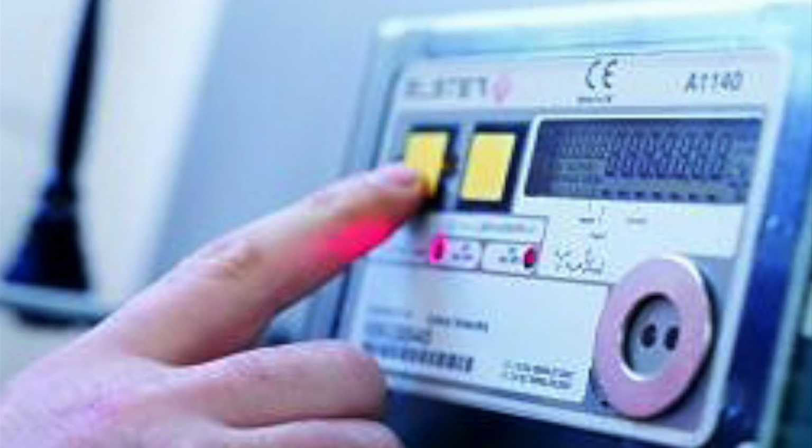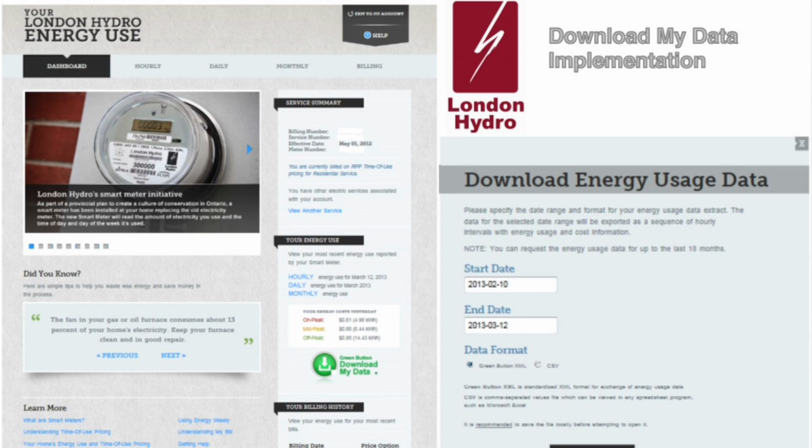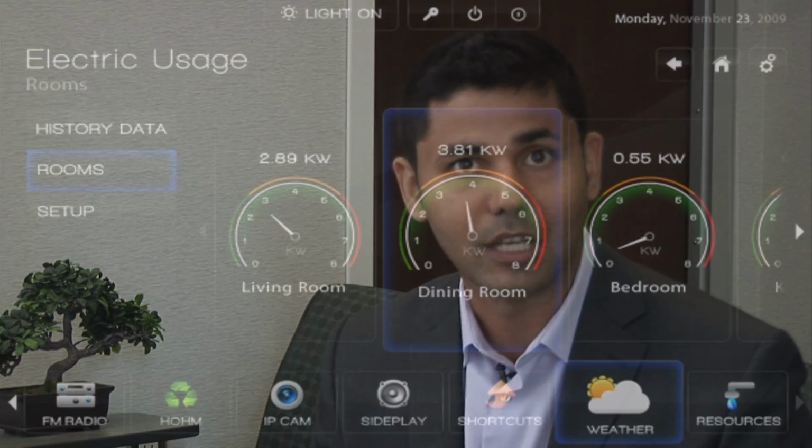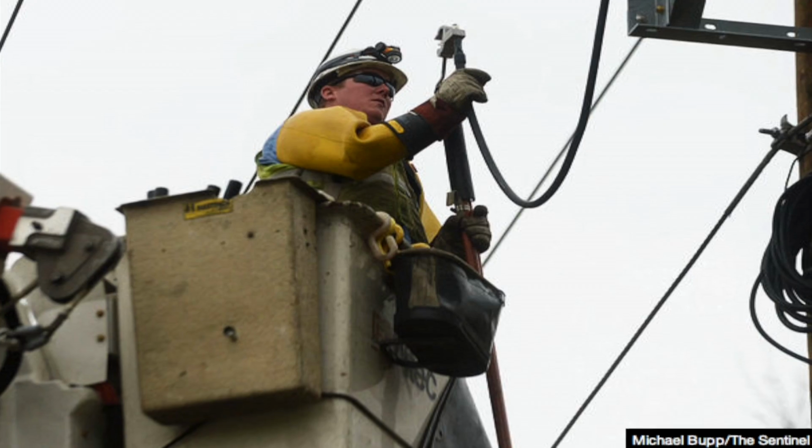Maybe I want to set up an alert to say I don't want my electricity bill to be higher than $100 a month. With an app on my phone, I'll get an alert halfway through the month saying, hey, based on your consumption, your bill is going to be $120. You might want to turn down your set point temperature of your thermostat, or maybe your HVAC system needs maintenance. As a homeowner, a smart meter allows you to understand when you're using electricity and decide if you want to make different choices.